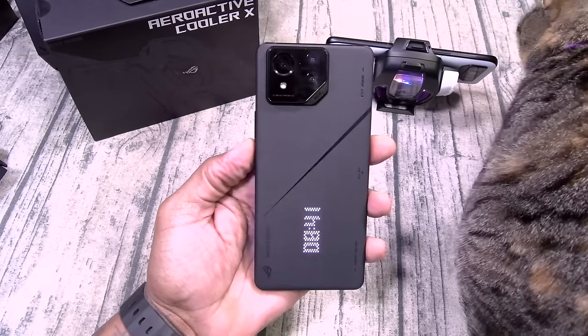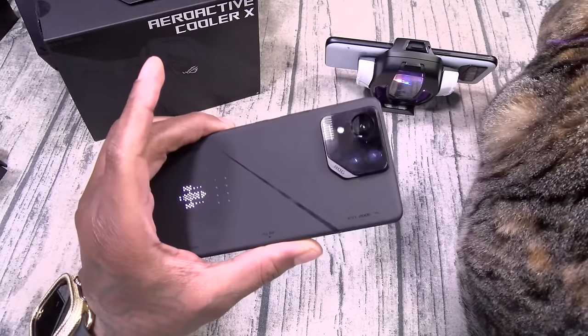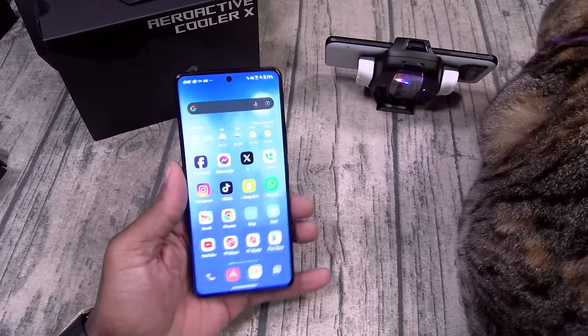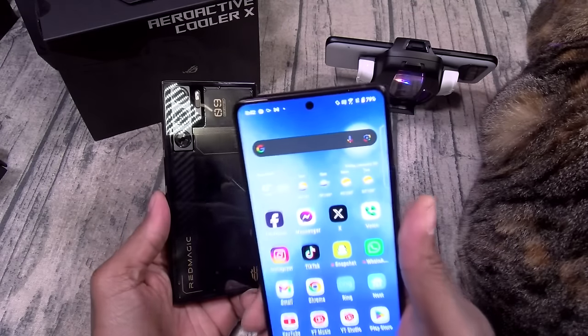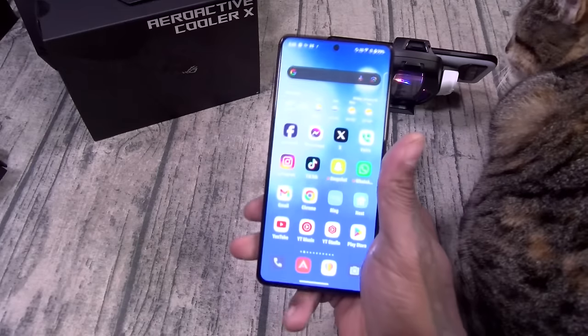Let's keep it moving. All right, so now let's talk about the camera. Now, keep in mind, this is a gaming phone. So don't buy this thinking you're getting this. Okay, you're going to be very disappointed. However, you can buy this thinking you're getting this. Okay, a hardcore gaming phone that actually has a real front-facing camera and takes real photos.